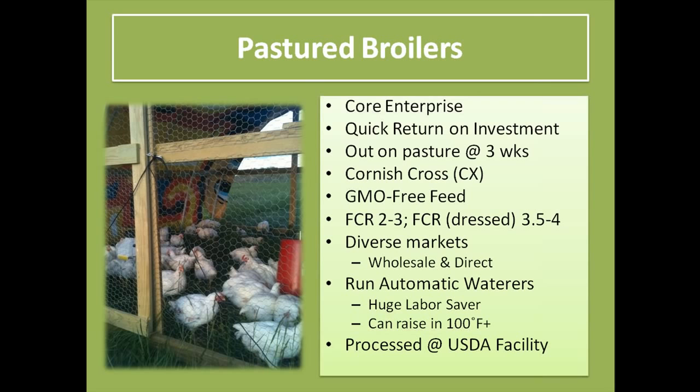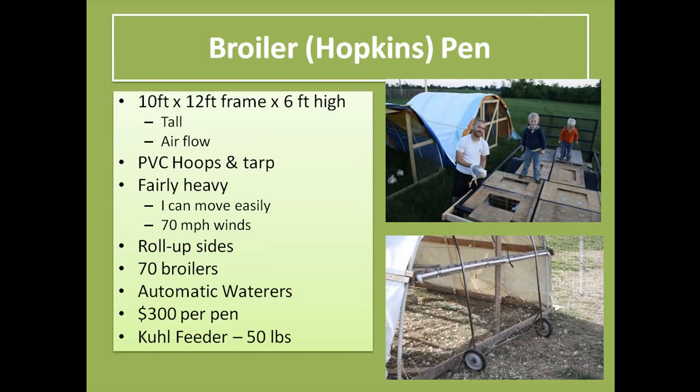And then also our birds are processed at a USDA facility. So we raise our birds in this pen design that you see here. This is a Hopkins pen. It's called a Hopkins pen because it's from Cody Hopkins at Falling Sky Farm in Northwest Arkansas.